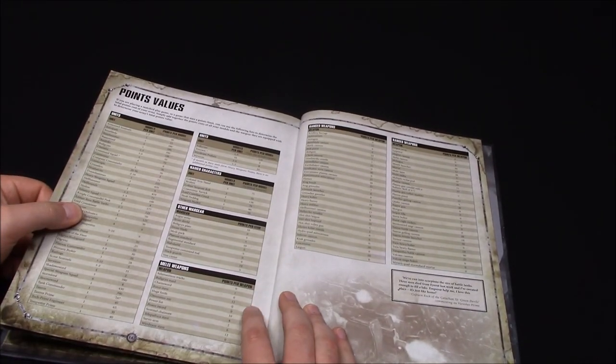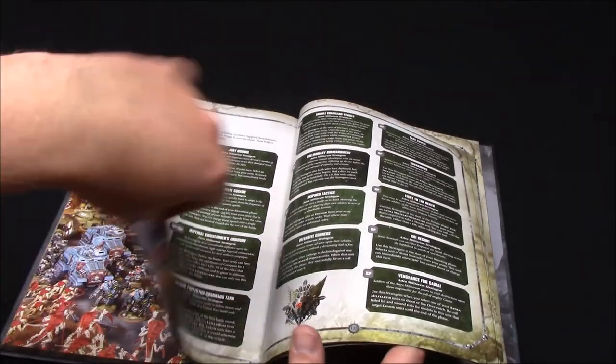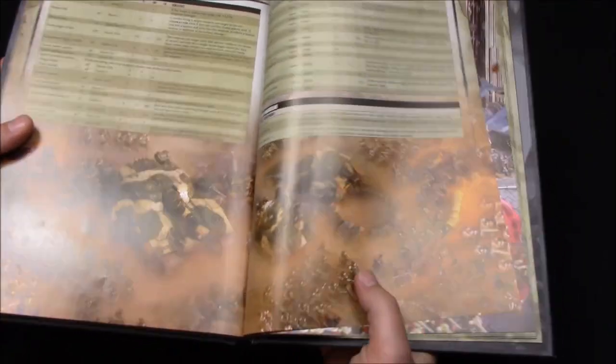And there's one thing I'd like to point out. That is equipment for vehicles. We'll just go back quickly. Here we go, other gear. Now, this will be for tanks and so on.